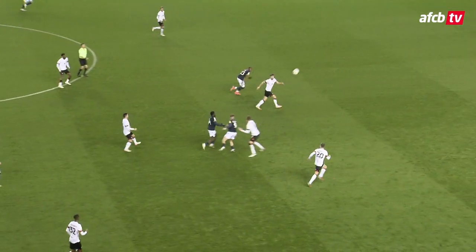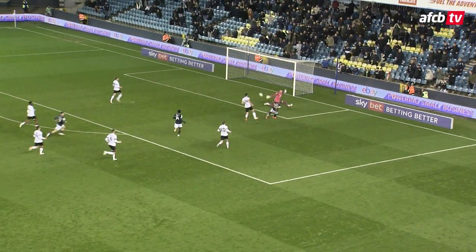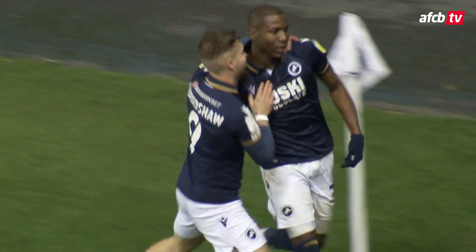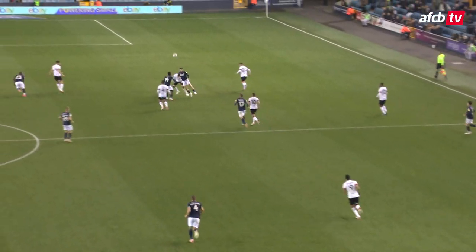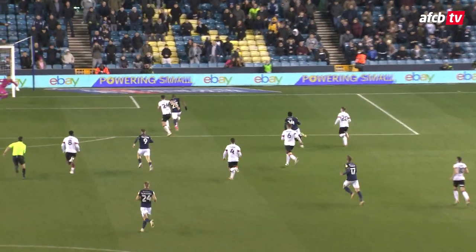On loan from Liverpool, very highly rated. There's a ball over the top. Benik Afobe in behind Gary Cahill. Still Afobe. Slots it past Mark Travers. Sucker punch. Millwall level up in the Den. 1-1 with the Cherries. Former Bournemouth striker Benik Afobe with the goal.